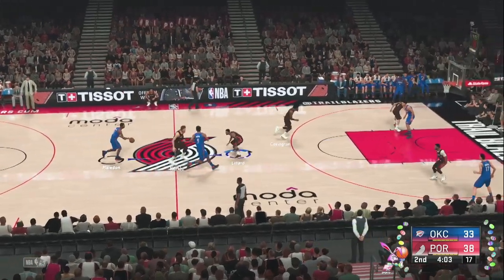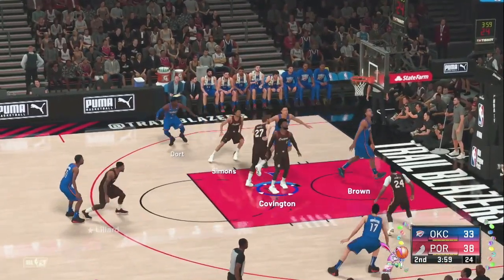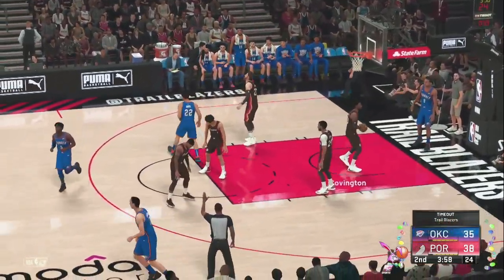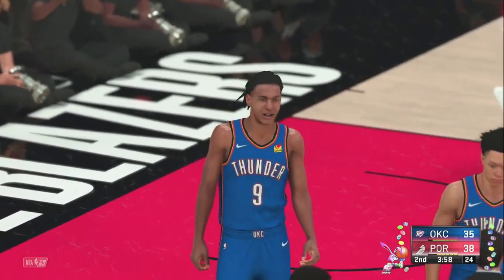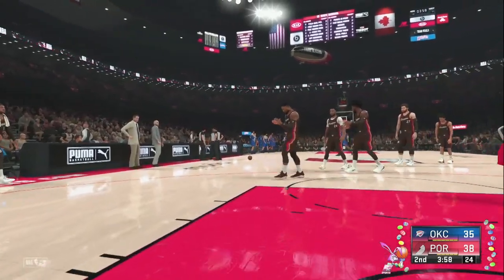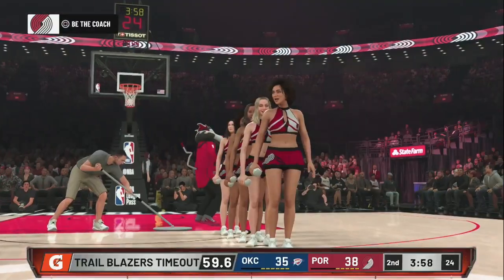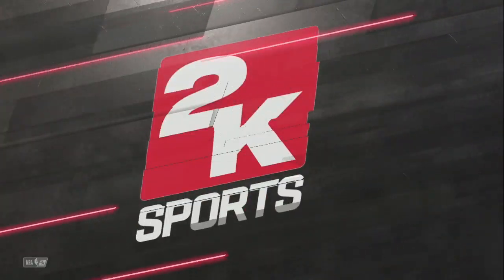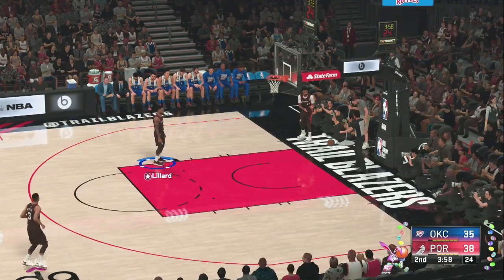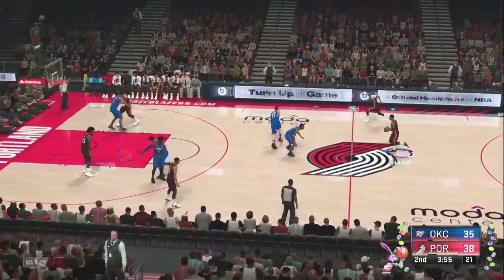Now, here's Maladon. He's got 6 to the middle. Brown, good. And they're forcing the ball inside, and it's working like a charm. Time called here. The Blazers decide to talk it over. McCollum's checked in for Portland. And Oklahoma City with a change here, too. Bradley's checked in. Trailblazers leading by 3.